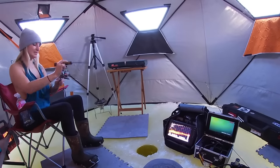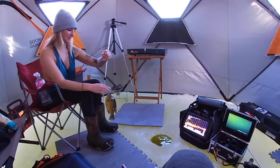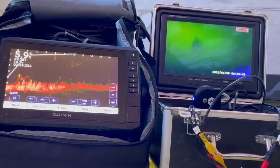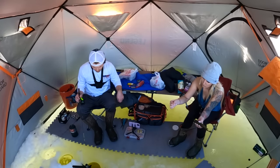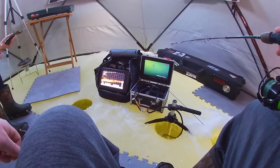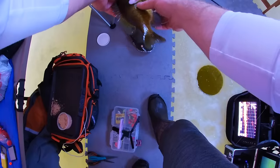Oh, ooh, that dude darted up to you. Oh, big gill, real big gill. Oh, there's another one down there. He's coming up to it. Oh, there's a whole school of them down there. Oh my gosh. Look at them all. They're all staring at it. Good boy, come on. Come on, what the heck? They shot up to yours and they all came coming in.